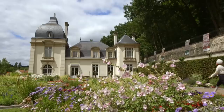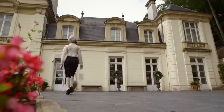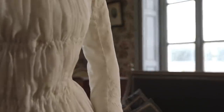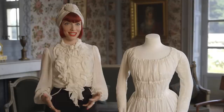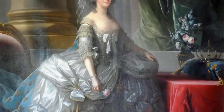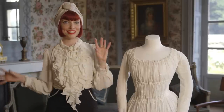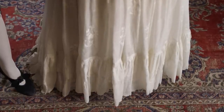As with everything worn by Marie Antoinette, the chemise à la reine became the height of fashion. Chemise gowns are so delicate, there are only two known to be in existence. One is held at a small museum near the Palace of Versailles. When we think about 18th century women's clothing, we tend to think about court dress, very formal, very structured, the silks, the panniers, the enormous shapes. Whereas this, I just would love to put it on and roll around on a chaise longue somewhere.